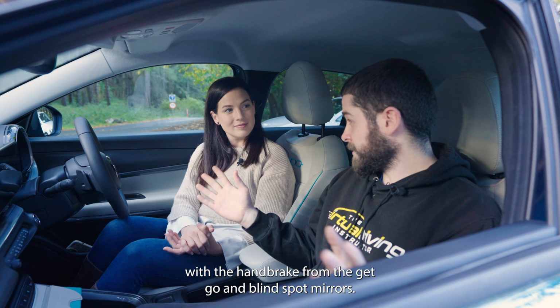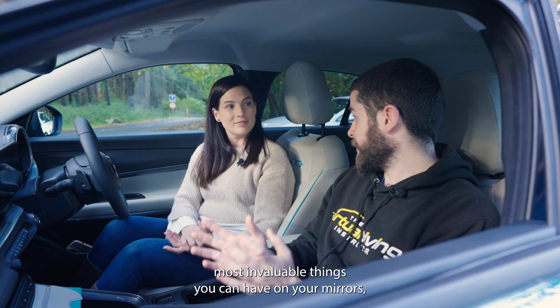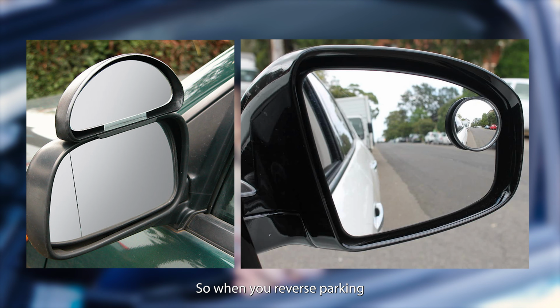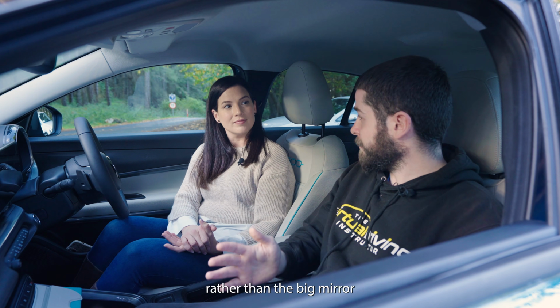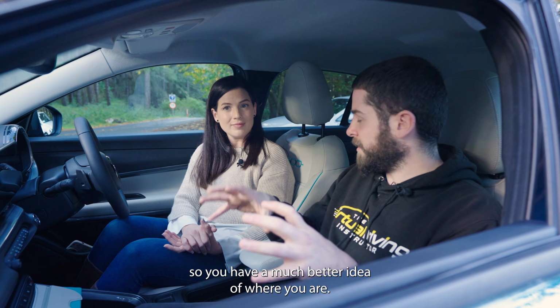And blind spot mirrors, absolutely, without a doubt, one of the most invaluable things you can have on your mirrors, because they show you so much more of what's beside you. So when you're reverse parking in between two sets of cars, you can see nearly the whole car, rather than the big mirror only showing you a fraction of the car. So you have a much better idea of where you are.